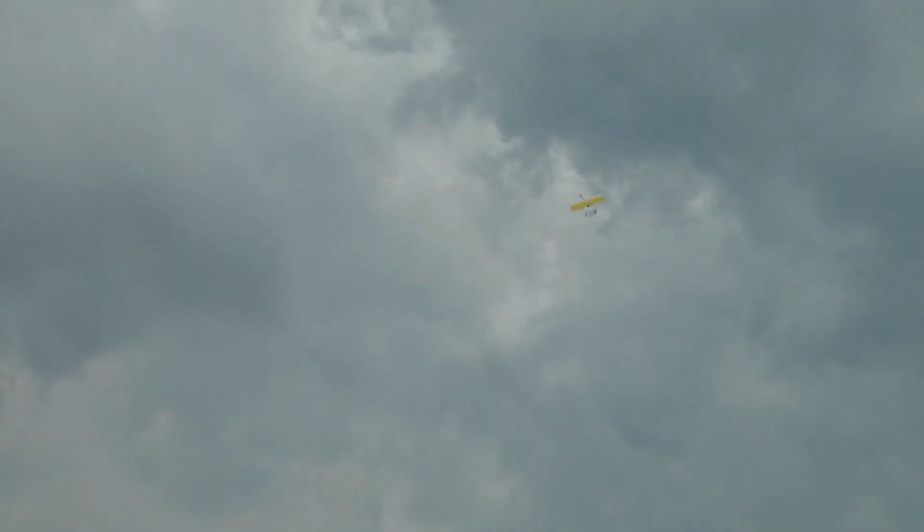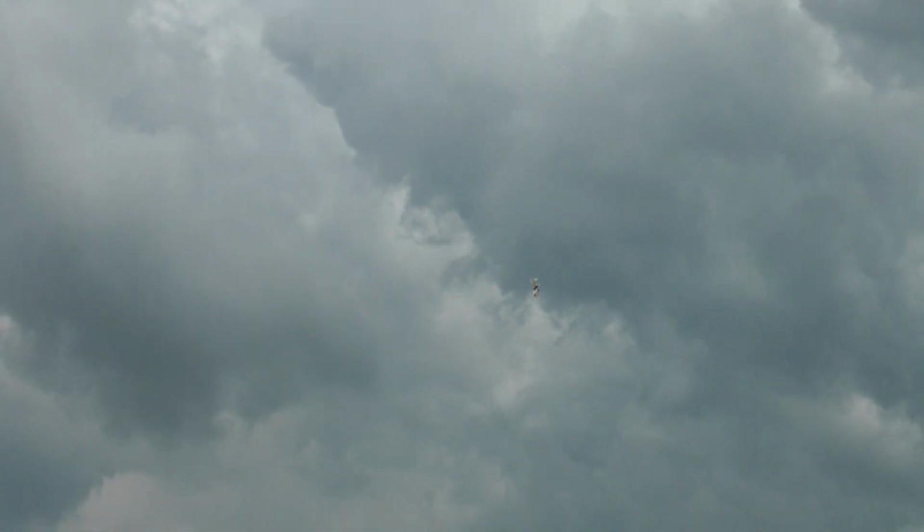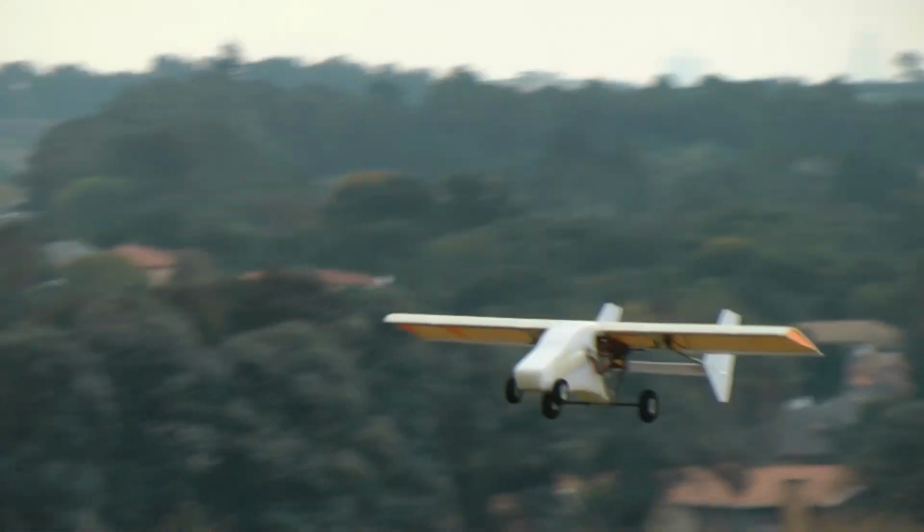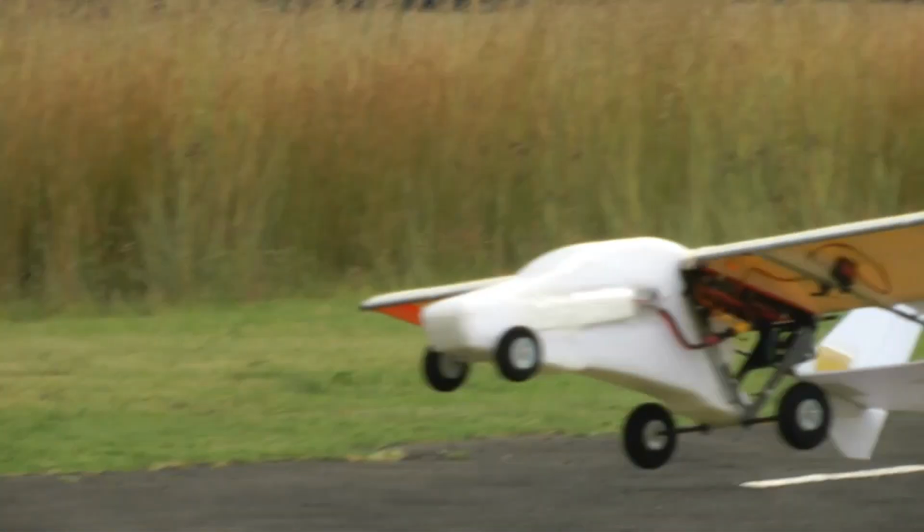So it's not so much of a brick anymore. Much better. Now, I like particularly these batteries, they seem to have a lot of guts. Actually, that looks nice.